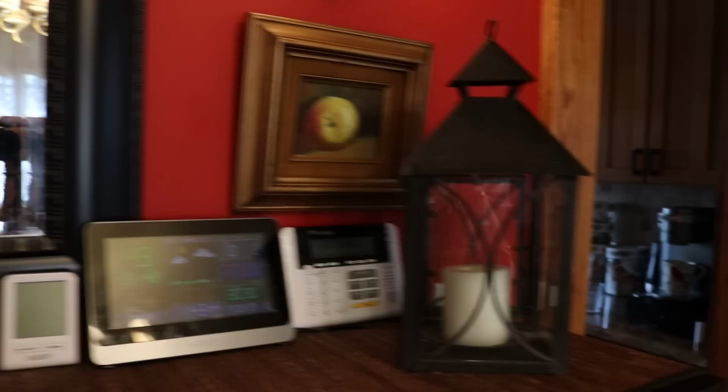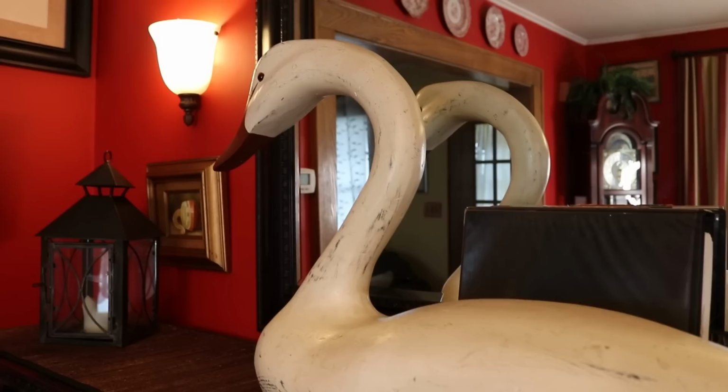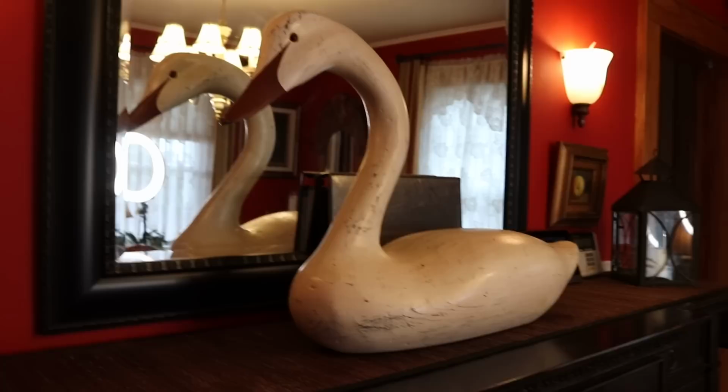This is the weather station, and well, I could probably put that in the kitchen. And the alarm system, for those of you who are curious, the swan is a decoy, an antique decoy that used to belong to Scott's grandmother, and we absolutely love it, and it will never move away from the buffet.